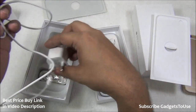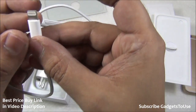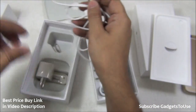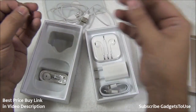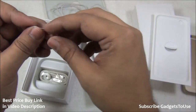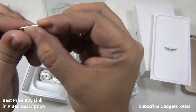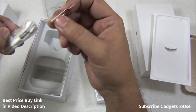Apart from that, if you go further inside the package, you will find this cable, which is again something different from our original lightning cable, and we will tell you that later. So let me just keep these things aside, and then you will get a SIM ejection tool like this. The SIM ejection tool actually does look like this, but it is not exactly this one. The original one is slightly smaller and it is made of steel, whereas this one is made of iron, I guess. I'm not sure, but it is definitely cheap in terms of quality.